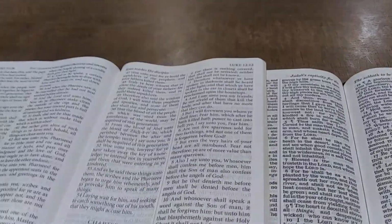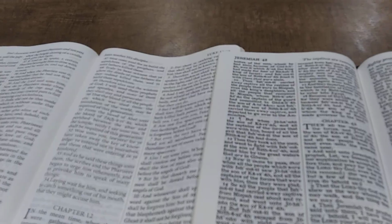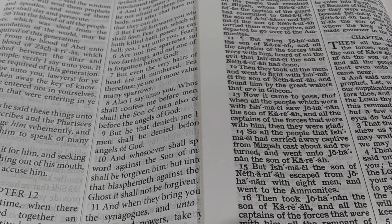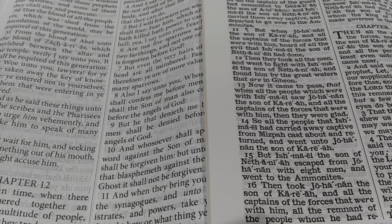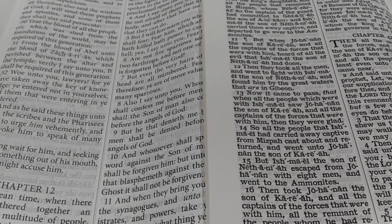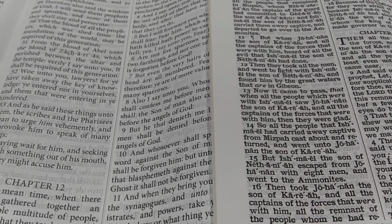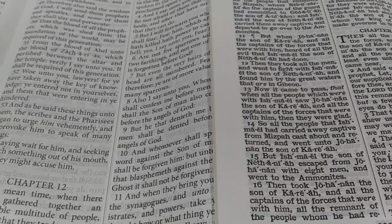But you can see here in the font, it is a very beautiful font from the Bearing Precious Seed large print. It's a 12-point font compared to the 10.5 from Cambridge. The line spacing is better in the Bearing Precious Seed, and the word spacing is better. But the paper in the Cambridge is a lot better, and the font is more bold in the Cambridge. And so there's a lot more ghosting in the Bearing Precious Seed. A lot more. The paper is very thin in that Bible.